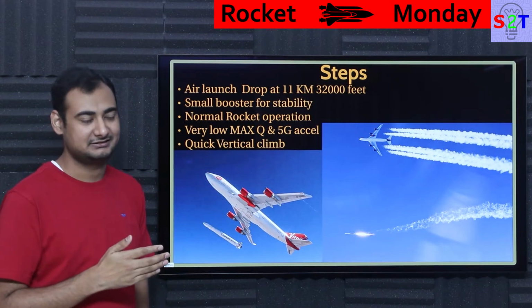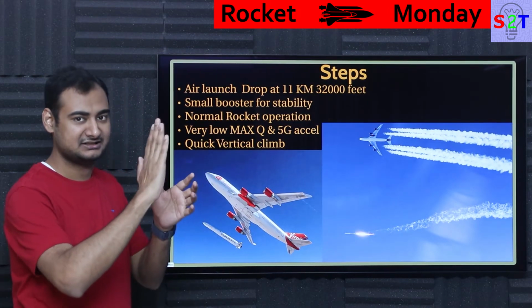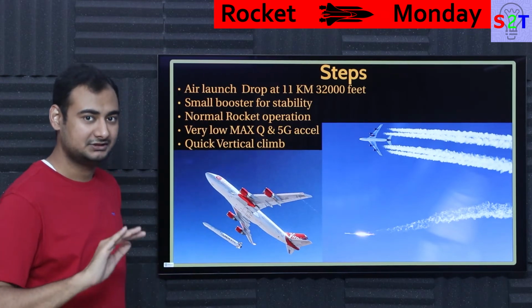Now max Q is a mathematical status, so it always applies, but in this case they will call out max Q the moment the rocket is launched. Like the moment it does the vibration thing, then it launches, like max Q over, done, go home.